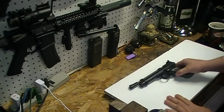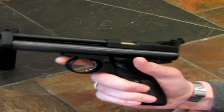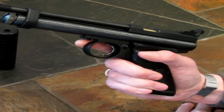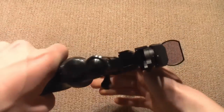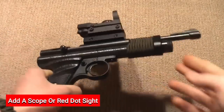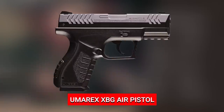If you're a lefty, you'll appreciate the ambidextrous nature of this air pistol, which features checkering on both the grip panels and the thumb rests. With CROSSMAN's 459 MT base, you can operate the pistol with open sights or add a scope or a red dot sight. Number 3. UMAREX XBG Air Pistol.